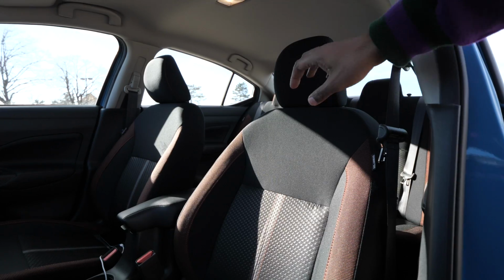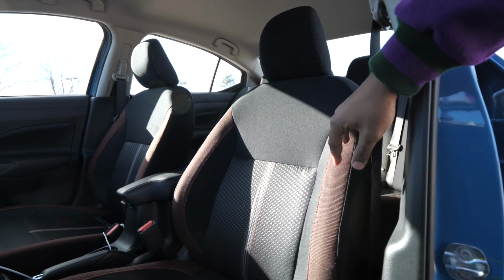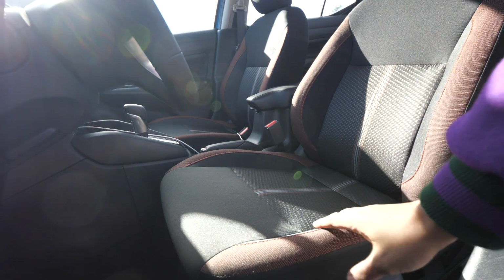Moving on to the good, we have these seats. Very comfortable. It's got a decent amount of support. This isn't a sports car, even though it's a sports trim. Got the nice orange in there. The graphics, the design looks amazing. And the seat bottom is comfortable and cushy.